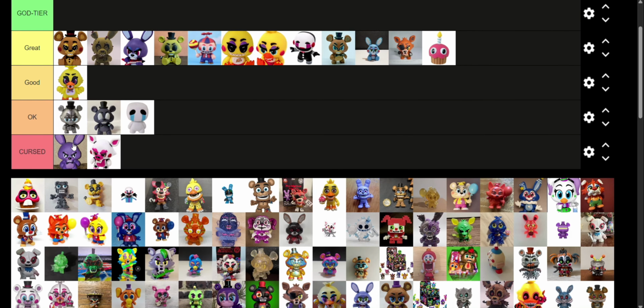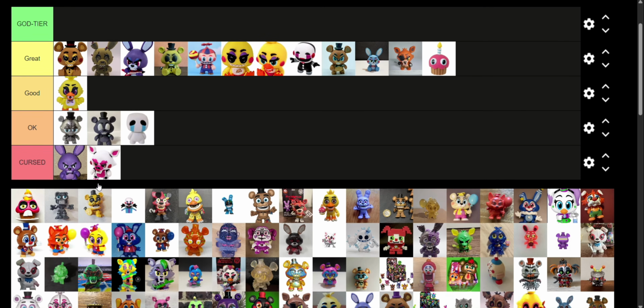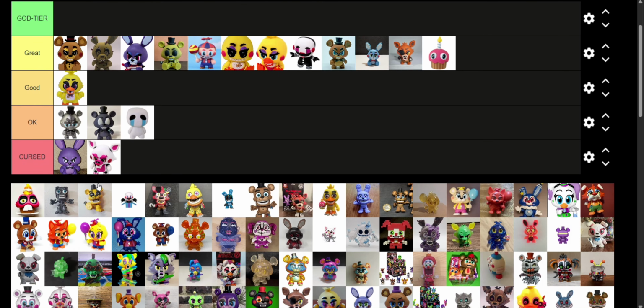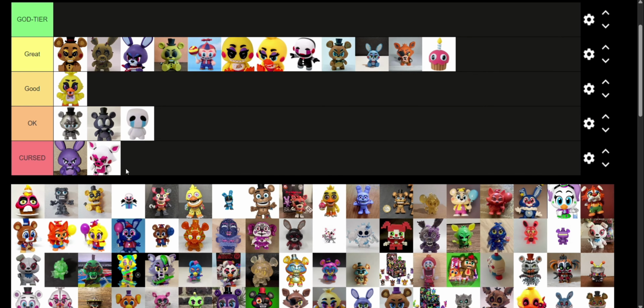And then in the Cursed, we already have 2 figures. The purple one, so yeah, that's in there. Then we have the Mangle, what was supposed to be Mangle. However, it looks absolutely nothing like it. Looks more like Funtime Foxy, if anything.